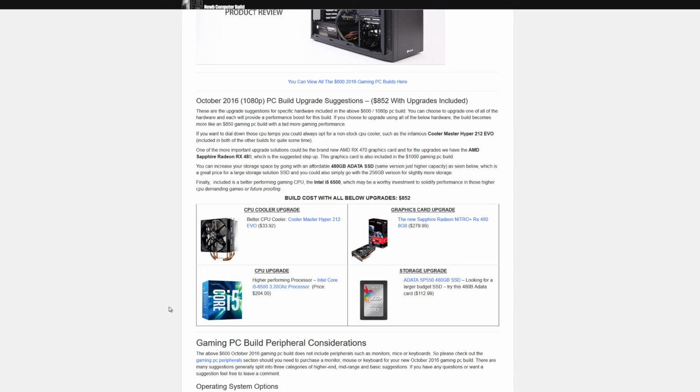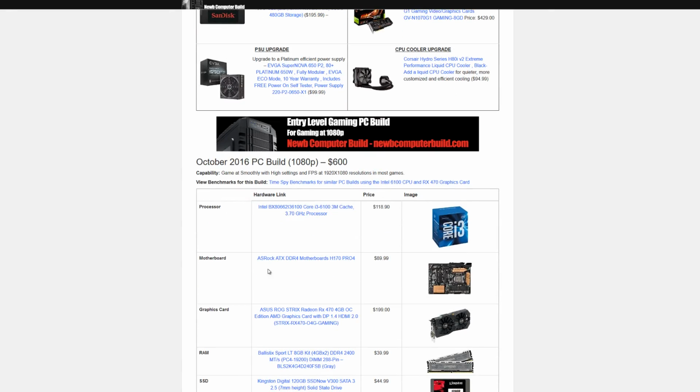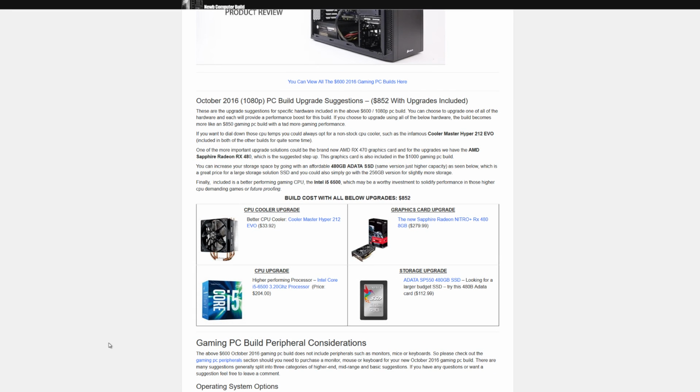Or if you want a CPU upgrade and you want to go with an Intel i5, such as the Intel i5 6500, you can spend $204, and that would be instead of the i3 6100 for $118. And you can just substitute those without a problem. It's just about choosing this one over the other one. Storage upgrade, you could go with a budget SSD, such as this ADATA SP550 480GB version, and this is $112.99. And that does it for all three of the builds.